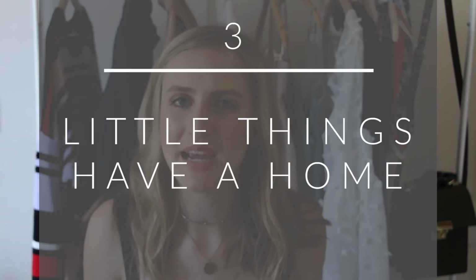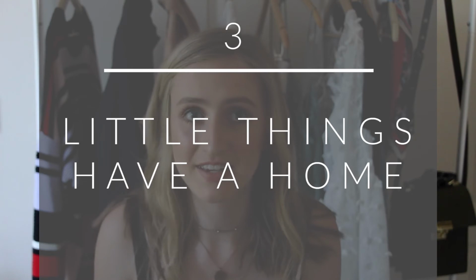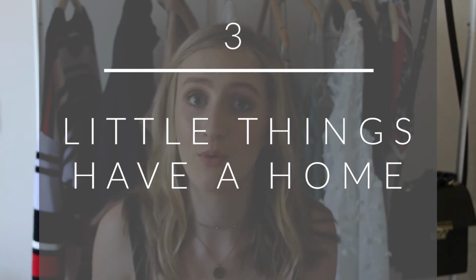My last tip is to make sure those little things even have a place to go. You want to make sure they have a home. I think this is a really big thing for me, because what I did is I found those little places to organize my little things by finding places to put them in, like containers.